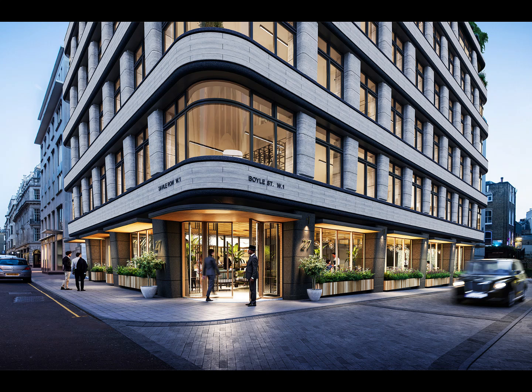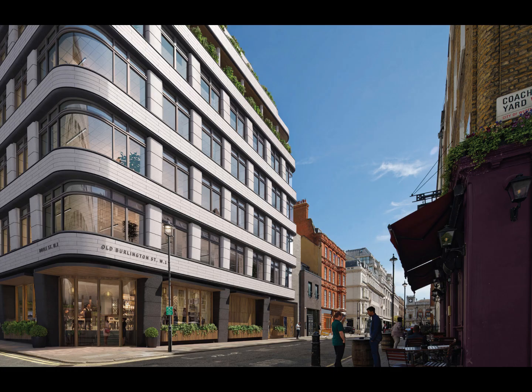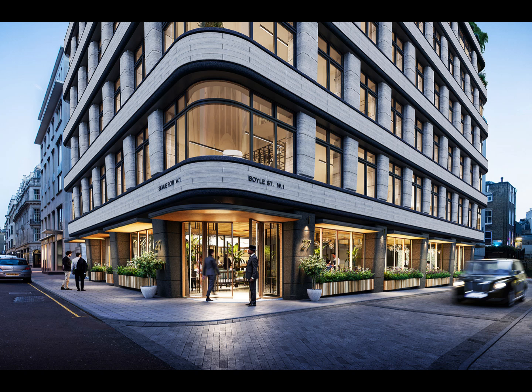But let's get down to the brass tacks here. What exactly are they proposing to build in place of this historic police station? Paint us a picture. Okay, so imagine a sleek 8-story structure, a beautiful blend of glass, timber, and stone, with these kind of curved upper floors that seem to almost dance against the London skyline. It's quite a departure from the existing building. It does sound quite modern, doesn't it? Yeah. But what will it actually house?